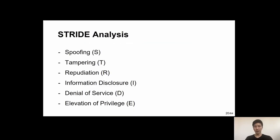We use the STRIDE methodology, which was developed by Microsoft, as it is the most well established among various available threat modeling methodologies. STRIDE identifies possible threats to each element of the system from the attacker's perspective based on six types of threats, which are spoofing, tampering, repudiation, information disclosure, denial of service, and elevation of privilege. This enables systematic identification of the threats present in the target system.